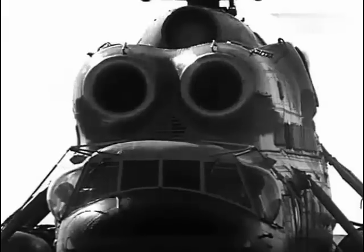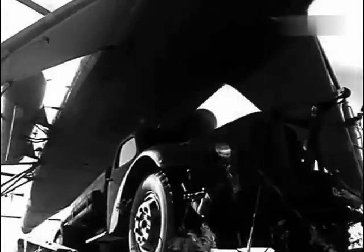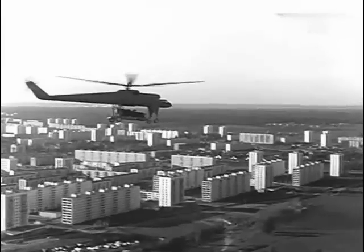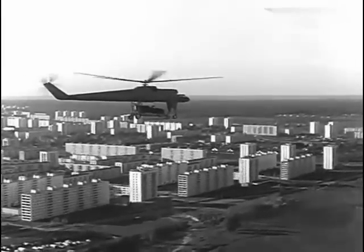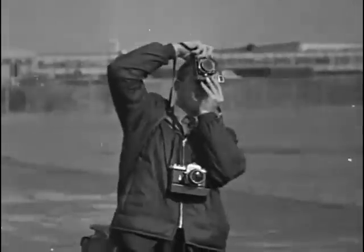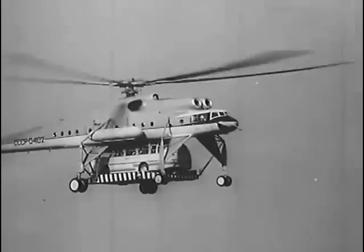The plan was to have special cargoes, the nuclear charges, suspended on the helicopter. Civil application of this helicopter was no less advantageous, especially in bringing cargoes to difficult-to-access areas. The helicopter was proudly demonstrated at national parades and foreign exhibitions.